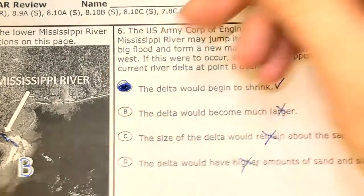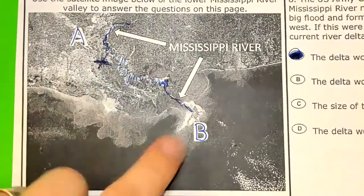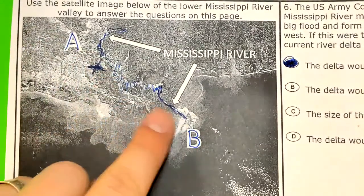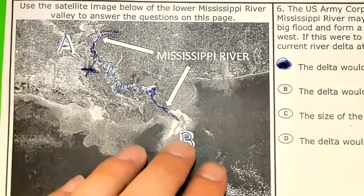All right. And then on this map, what is happening at point A? We already said that point A is erosion. We have the water taking everything down. And then eventually that water enters the ocean, and that sediment, that sand, that silt is left.